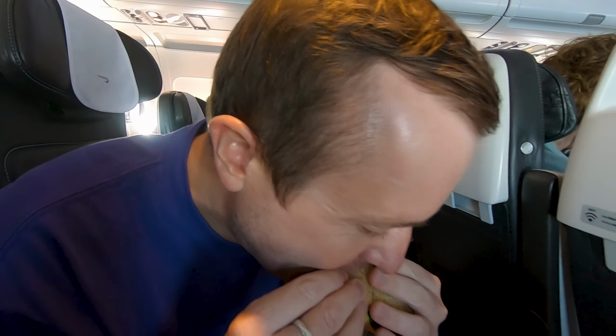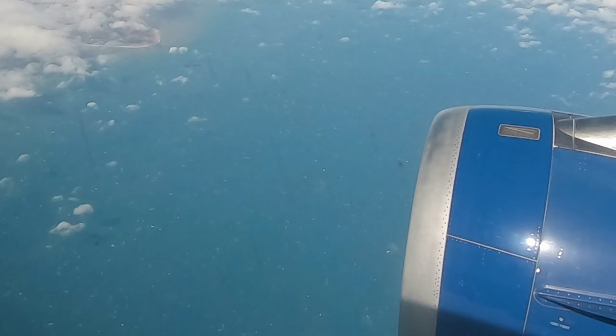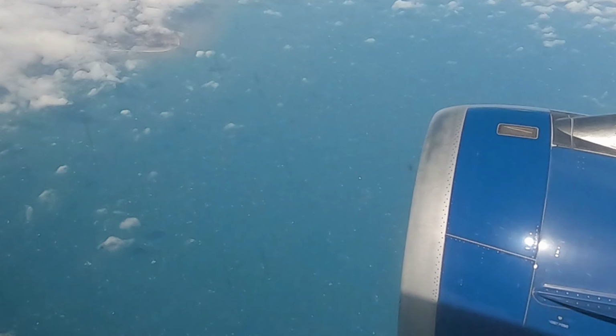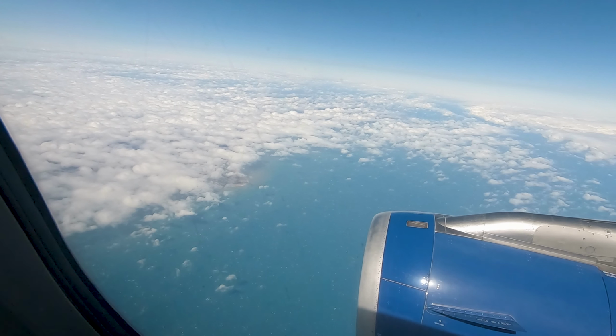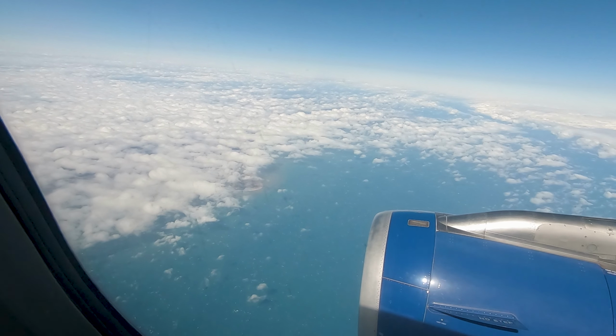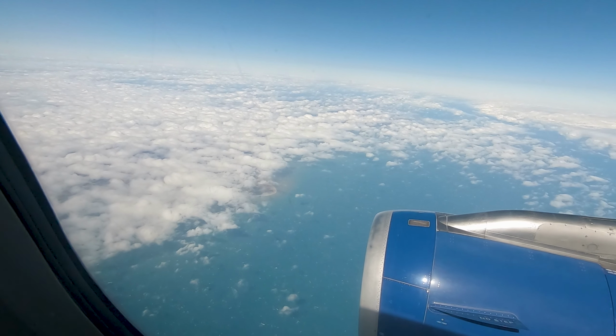So we're just beginning our descent over the English Channel. You can see England coming into view, and you can also see lots of white peaks today. Very, very choppy seas. We're expecting high winds of between 30 and 40 miles per hour. Crosswinds as we land at Heathrow today due to the storm that's inbound, so it should be interesting as we reach further into the descent.